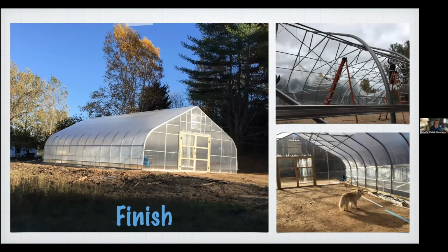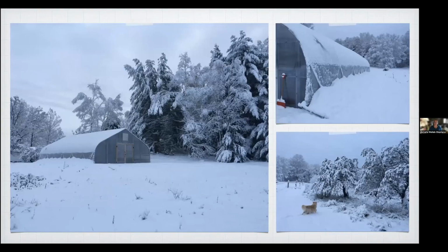So, challenge number one, winter. In October, we had apparently gotten the greenhouse up just in time because we got hit with an ice storm followed by a pile of snow. And the dog, of course, was very excited, but we were a little bit less excited, but the greenhouse did not fall down. So greenhouse stayed up, challenge number one, overcome.